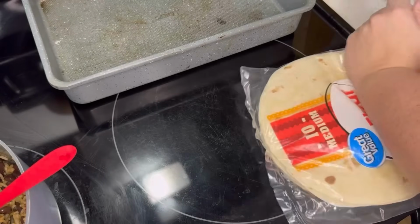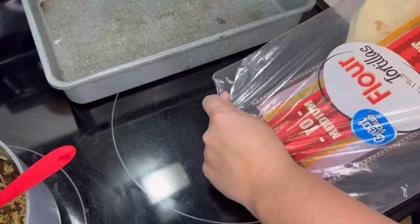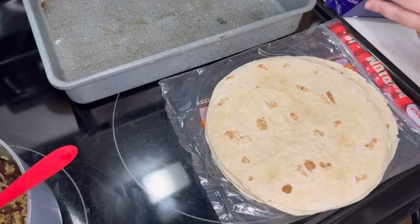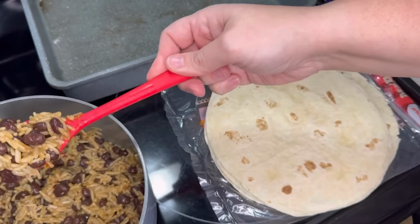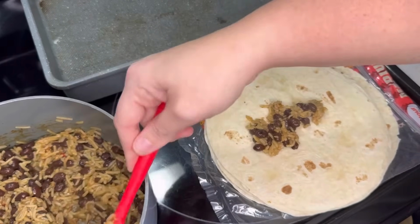I'm going to pull out the tortillas, and I am going to start filling the tortillas up with that bean and rice mix we just made. And I pulled out that cheddar cheese, and we're going to put a little bit of the cheese in with the bean and rice mix. Then I'm going to use most of that cheese, or at least half of it, to put on top of the enchiladas.